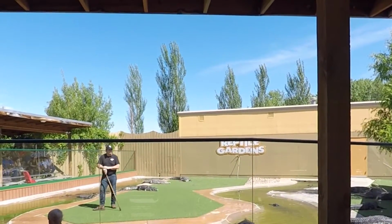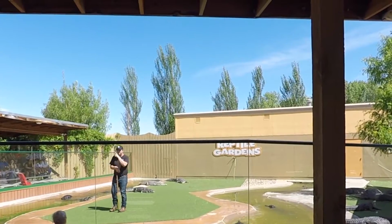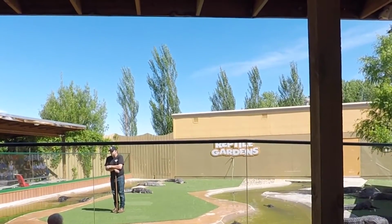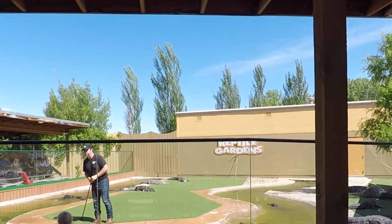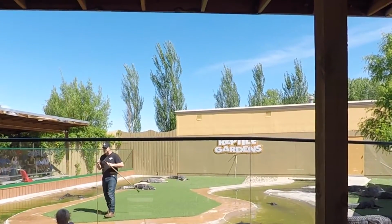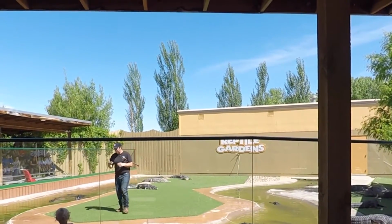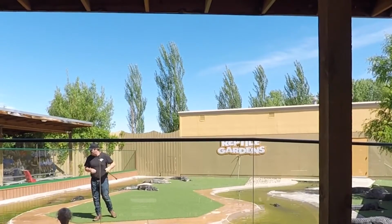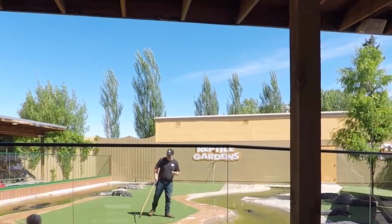Now, does anybody know how you tell the difference between an alligator and a crocodile? Right up there? So the shape of their head? Yep, the shape of the head, the shape of the nose is one of the easiest ways to tell the difference. Crocodiles, their heads are going to be very narrow, it's more of a triangular or an arrowhead shape. As with the alligators, their heads are very broad, it's more of a square or rectangular shape.